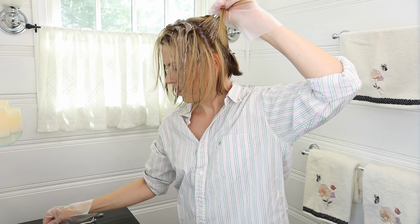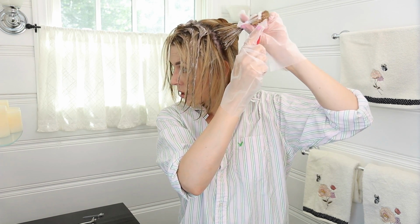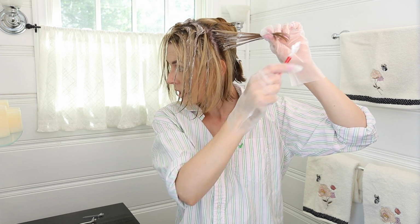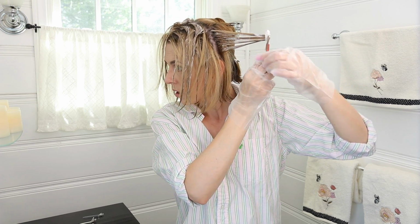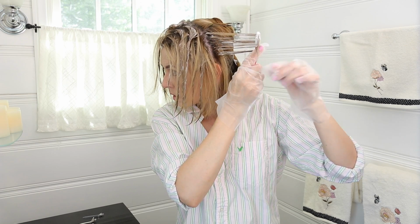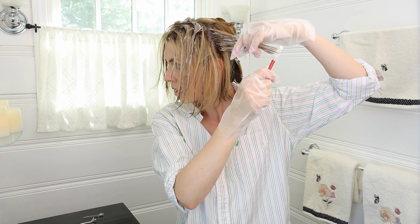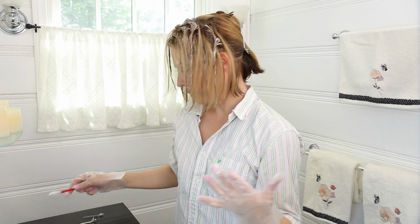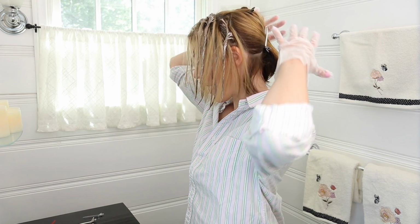And then this little brush has ice on it, and that's going on the ends. Ice on the ends and sand from the roots to about halfway down the hair. And I'm just making sure that the hair is very well coated on both sides. And I'm just twisting it together to keep it out of the way. So I'm going to continue doing that as I work my way further back.